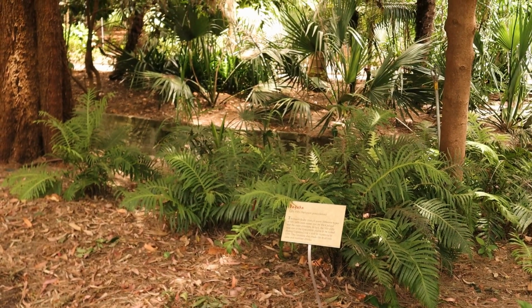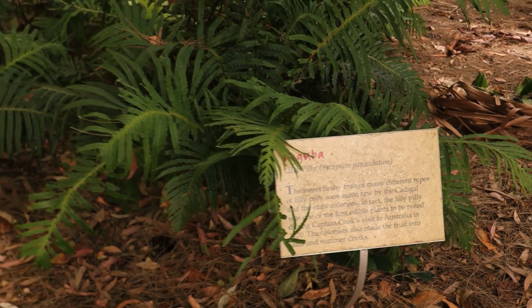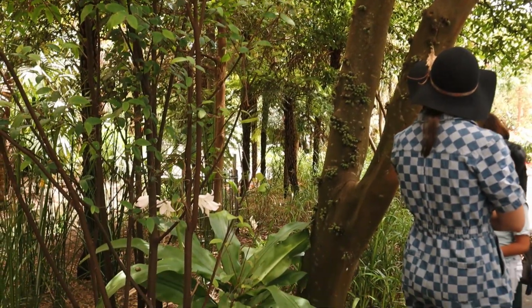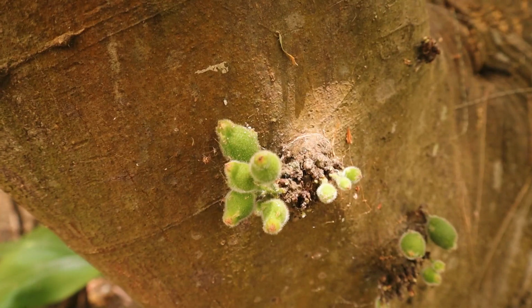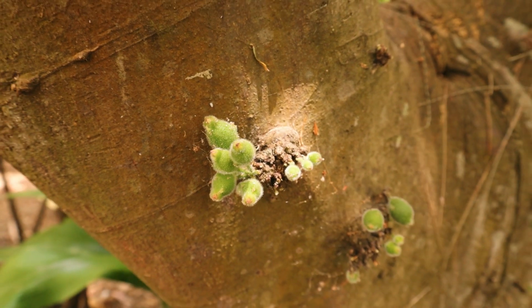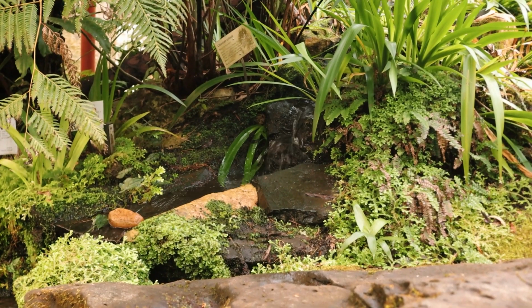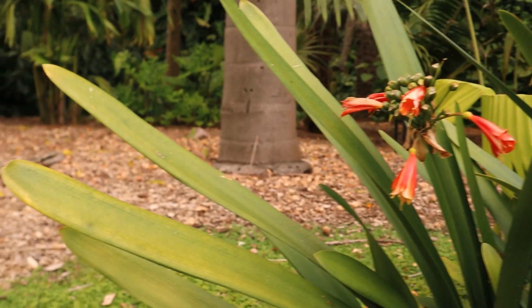Unfortunately, at this time of the year, not a lot was fruiting, but we did see lots of native violas, which are an edible flower. We saw the lily-pilly bushes, we saw the Davidson plum before they were ready, which was really cool because the leaves had a sandpaper texture, which you could actually use as sandpaper, which is just bizarre. Of course, lots of waterways and lizards were everywhere. It was really lovely to see and a great day out.